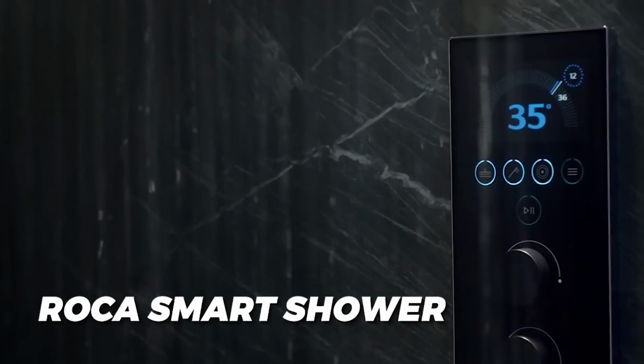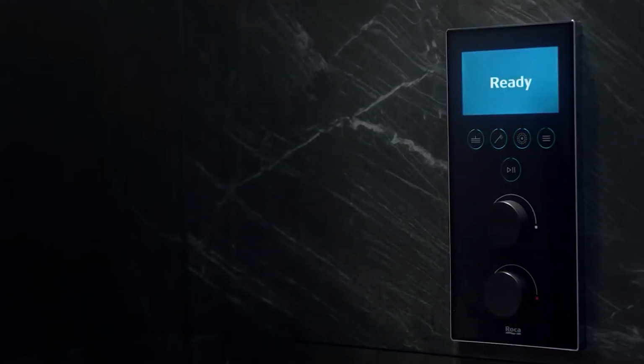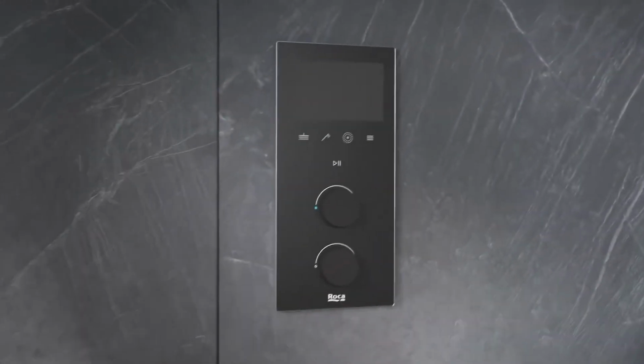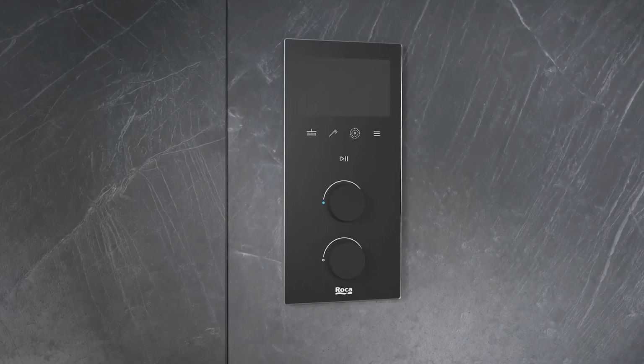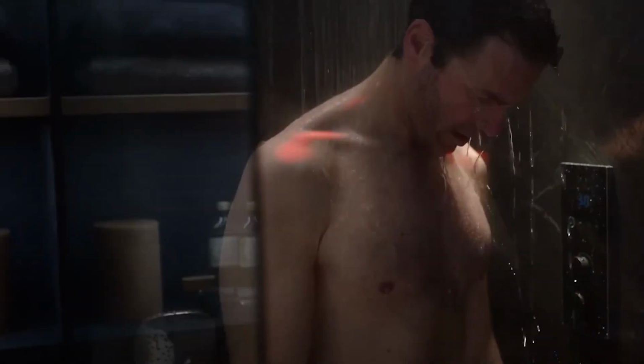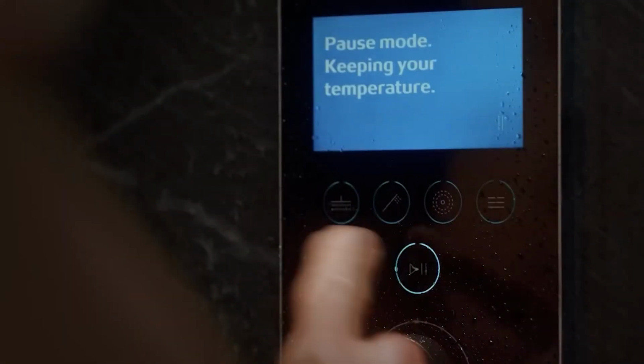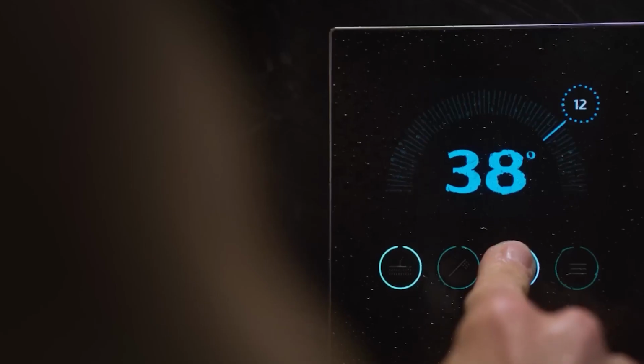Number 3. Roca Smart Shower. There are a lot of smart shower gadgets out there, but none of them might be as simple yet unique as the Roca Smart Shower. This is a smart device that you connect to your shower wall. The device itself has a massive touch screen that lets you take control over all aspects of your shower, including temperature, pressure and jet control with a simple tap.